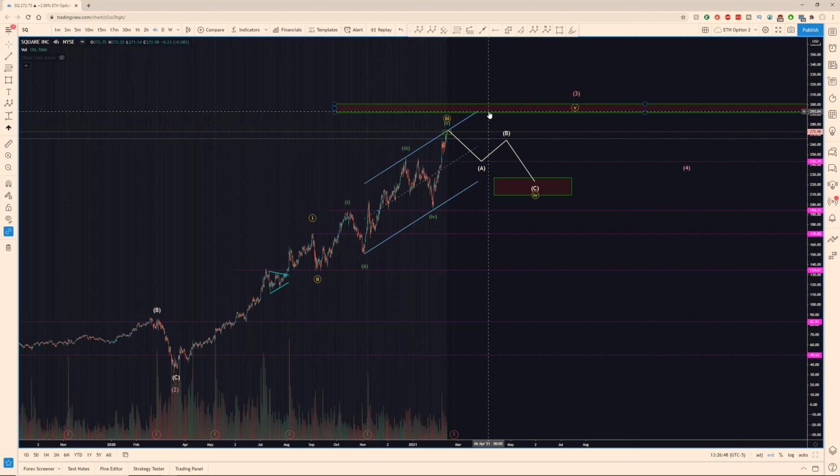So that's my overall prediction on Square here. I think we're going to head downwards in the short term, maybe down to about $225, or at the very least, I think we're going to see a pullback down to this $245-ish support and resistance zone that we have through here.